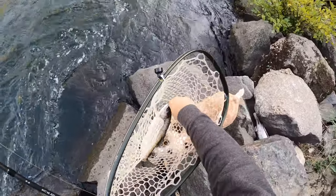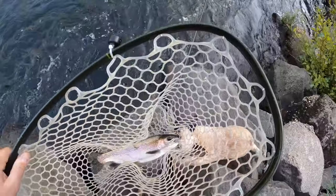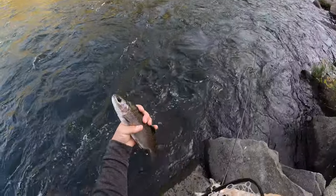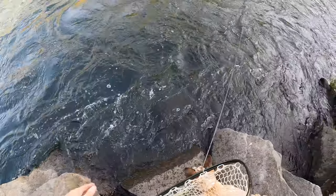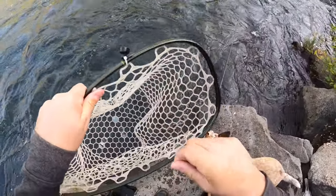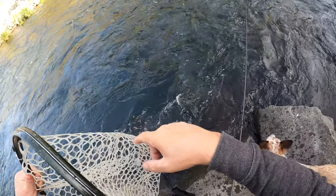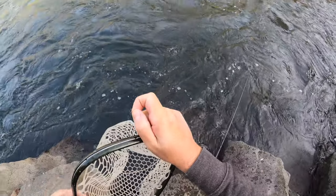It's a nice 14-inch fish. This is pretty much average up here. Good 13 or 14-incher. Water's so cold up here right now. Today is the first day of fall that I had to throw some waders on, because last time it was just a little chilly.